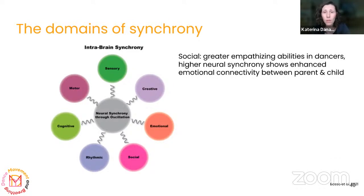So then the social benefits, people have found greater empathizing abilities in dancers, and higher neural synchrony. This shows emotional connectivity between parent and child. So dancers have been found to feel empathy towards other people, like the neural pathways between associative and let's say feeling areas of the brain were stronger in dancers, and the emotional connectivity between parent and child was also stronger because they had high neural synchrony. For example, when you look each other in the eyes, that increases the synchrony.